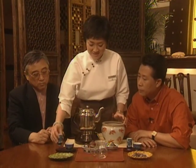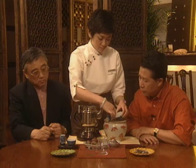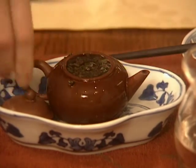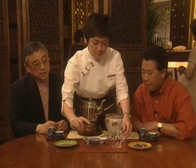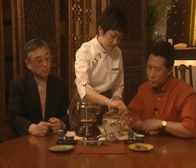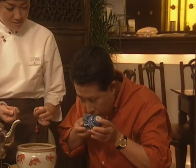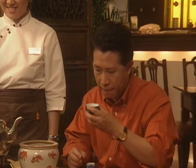The pot was warm. Tea was added. The first boiling water opens up the tea leaves and warms the cups. Now, more boiling water. Brew for a moment. And into the tall cup to savor the aroma. Finally, transfer the tea into the shallow cup and let the taste befriend your palate slowly.